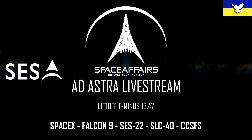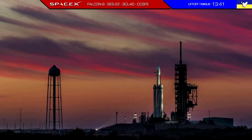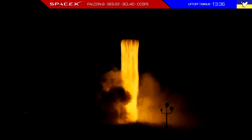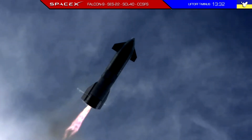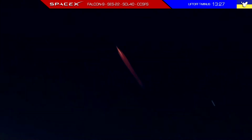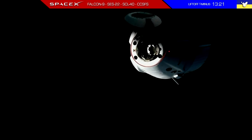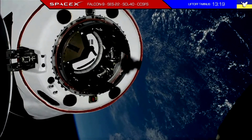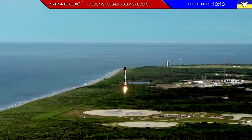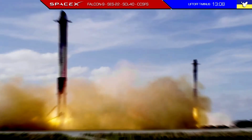Auto sequence has started. 6, 5, 4, 3, 2, 1. Go for launch. Vehicle is supersonic. Stage separation confirmed. Dragon, separation confirmed. Stage 1 is transonic. Landing legs have deployed. And Falcon 9 has landed.